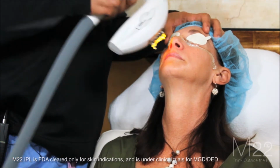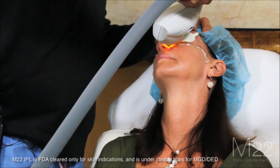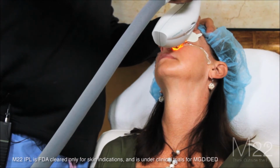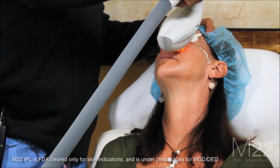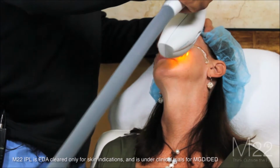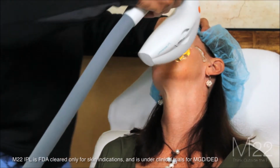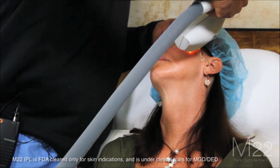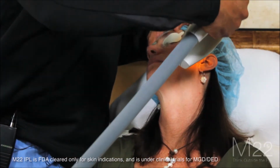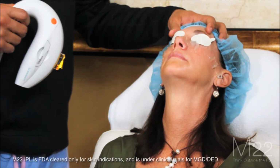The question that I'm often asked is, why don't we treat the upper lids? What we found was that the brow acts as a barrier to energy and heat. So when you treat the upper lids, that energy has nowhere to go, and it sits on the upper lid, and it's too much energy, even if you lower the energy down to even 8 joules per centimeter.